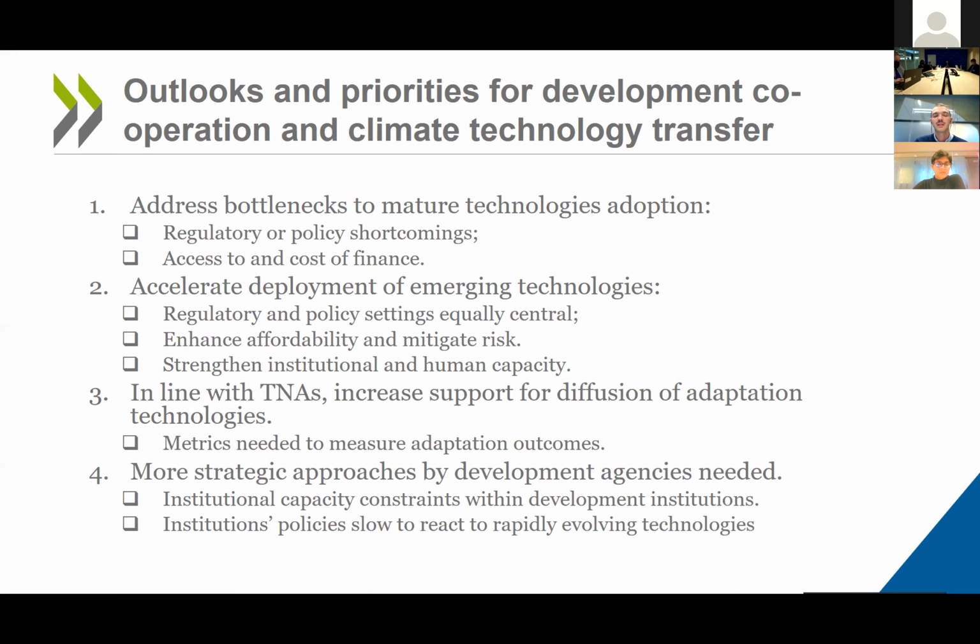The third point is really in line with the TNAs, there should be an increased support for diffusion and transfer of adaptation technologies. As we saw, the majority of development cooperation really focus on mitigation, and the largest amounts of financial flows really goes towards mitigation technologies. To do so, what is probably needed are some metrics to measure adaptation outcomes that maybe in the mitigation sphere are more developed. And finally, and this is something that we noticed not just from the data analysis, but also from interviews that we had with donors, there should be a more strategic approach by development agencies.